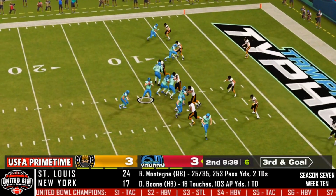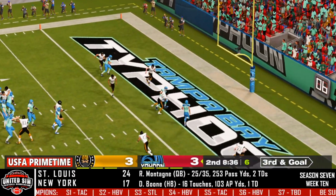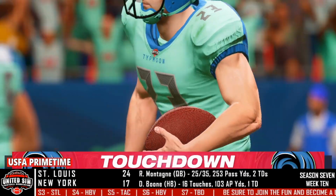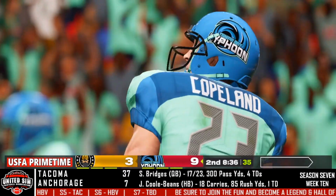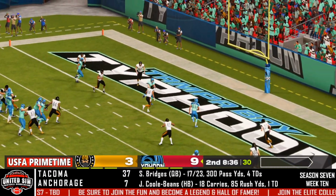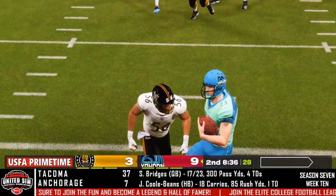Wow. Middle field wide open. Caught. Touchdown. Tampa Bay. Give it to Copeland. He'll put it on the board for Tampa. Great job, great drive. And they made the play when they needed it.